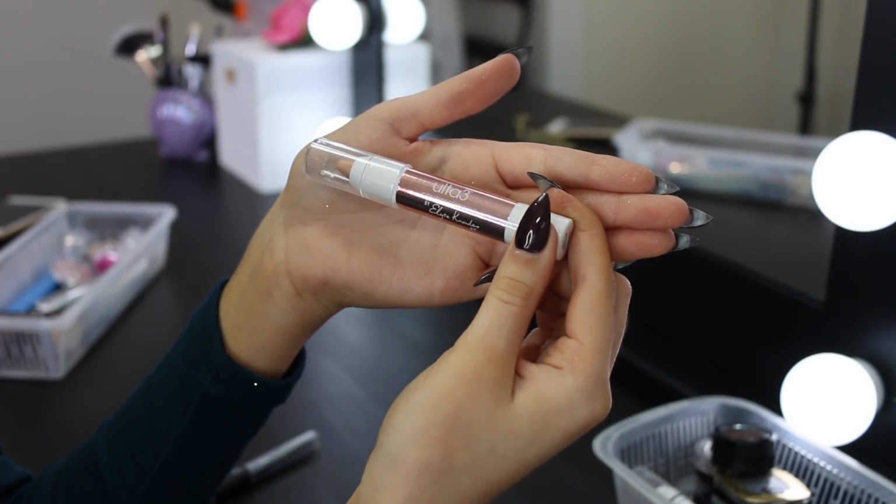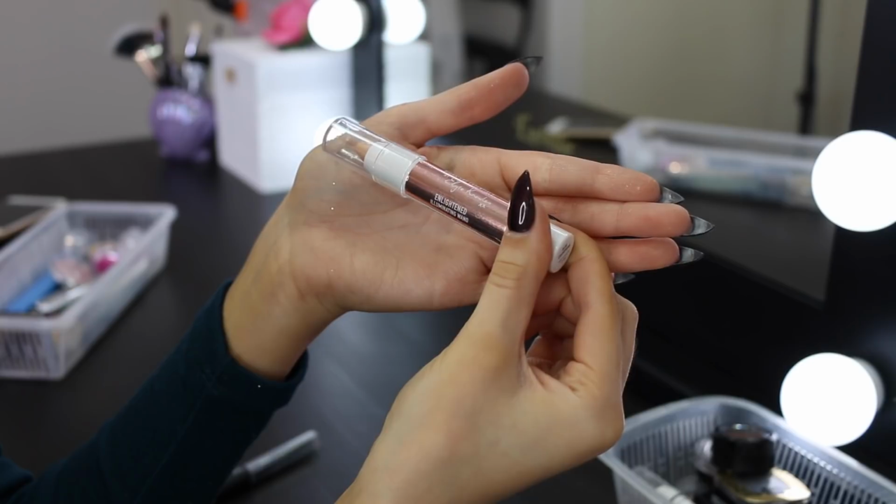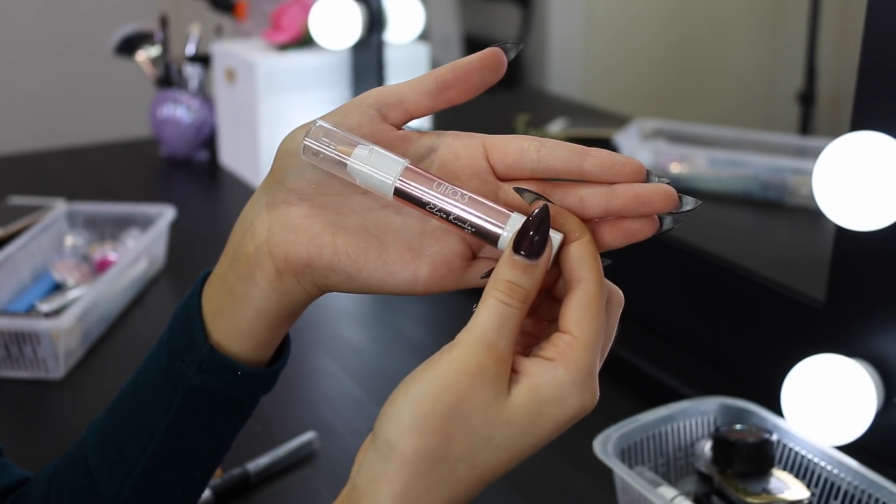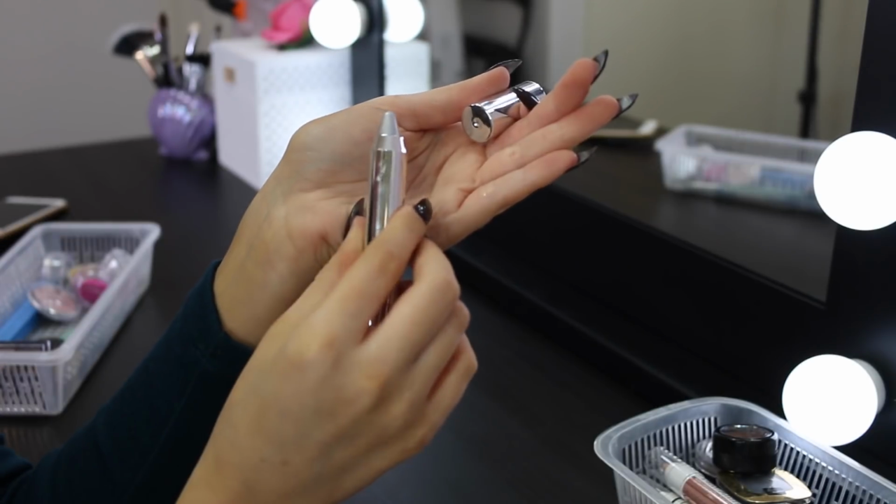Ulta 3 Signature Essentials by Elise Knowles. This is the Enlightened Illuminating Wand. I just don't feel like I'm going to use it, so I'm going to get rid of it. That was a struggle to open.